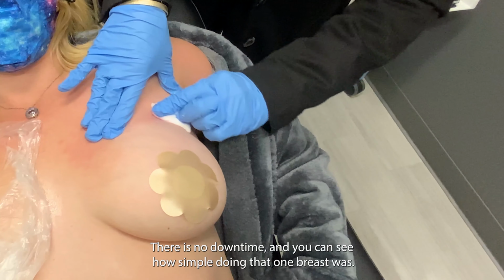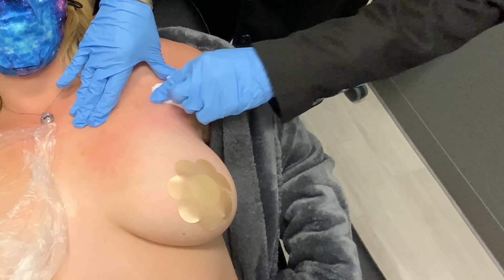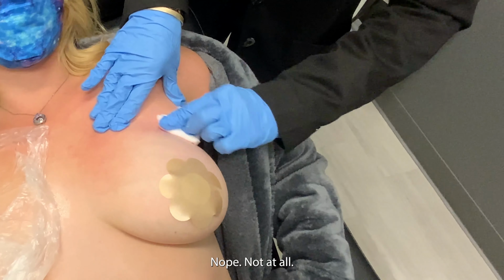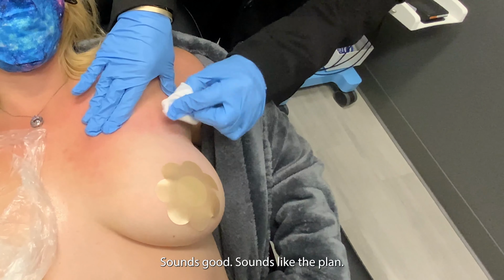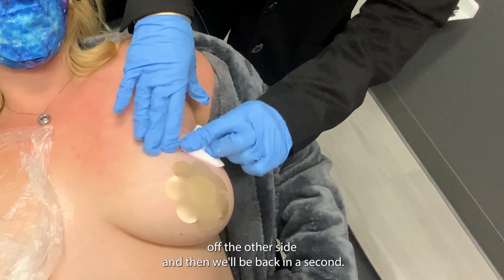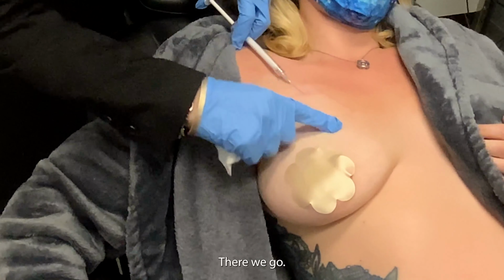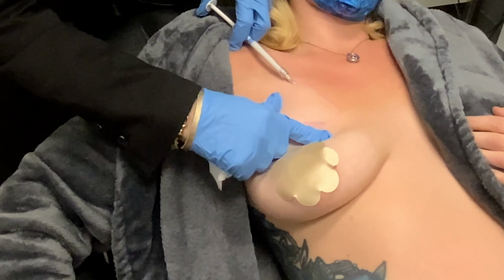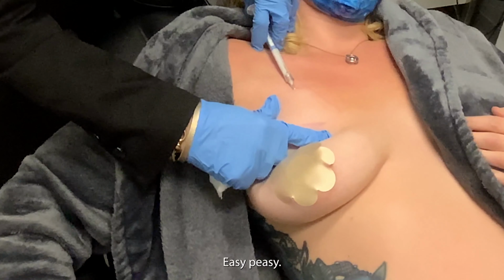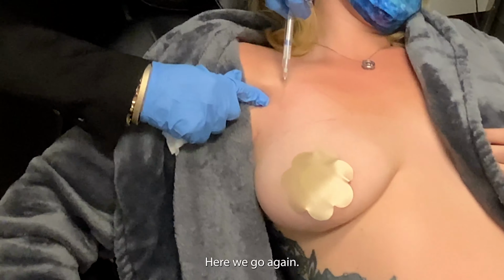There's no downtime, and you can see how simple doing that one breast was. Any pain with that? Nope, not at all. Sounds good. Sounds like the plan. And so I'm going to wipe off the numbing cream on the other side, and then we'll be back in a sec. 1, 2, 3. There we go. Easy peasy. We're going to go a little bit lateral. Here we go again.